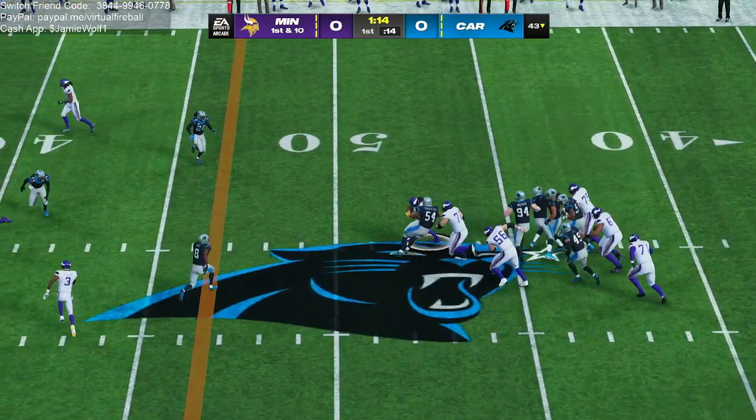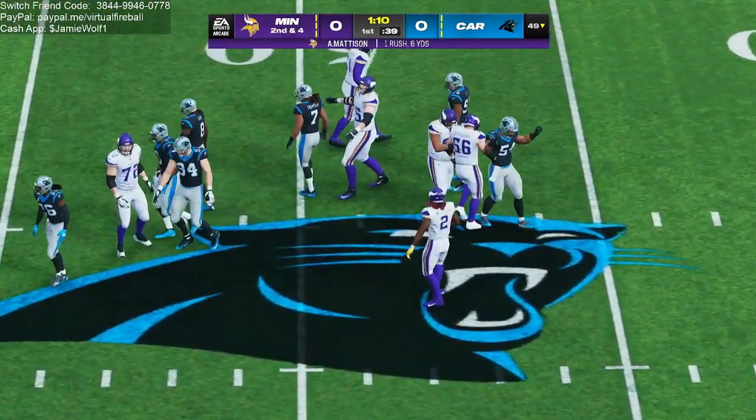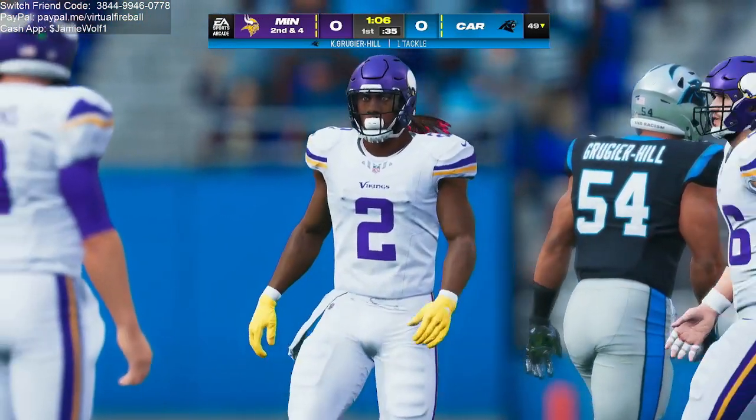First carry now for Alexander Madison. And he'll be taken down just shy of midfield. It's a 6-yard gain on the ground, and that'll make it 2nd and 4.